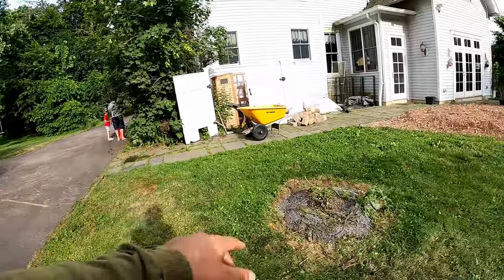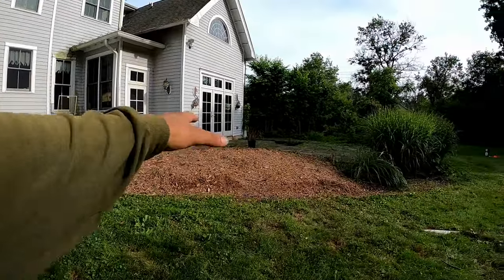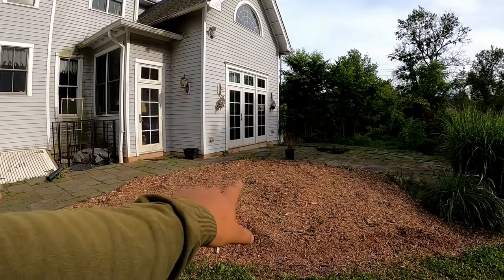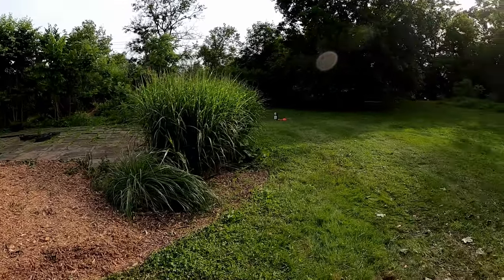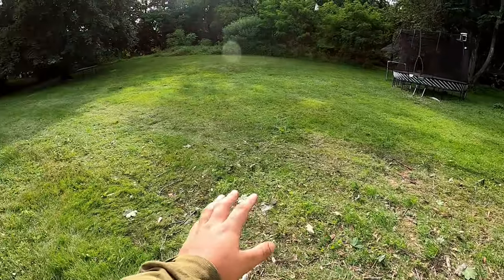Cleaned up all the driveway, cleaned up the sidewalk here. Their patio area was nice and clean. This is exactly how they wanted this here. They said they're gonna use it for their plants. So this area was nice and clean. Still got a little bit here to clean up.